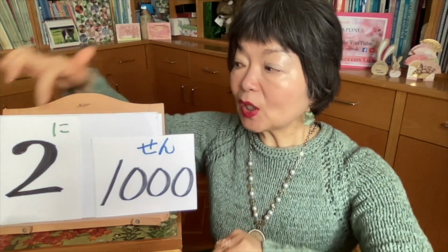We are going to continue learning numbers from 1,000 till 9,999. 1,000, we say sen, as I write here in hiragana. Maybe you imagine 2,000, it means 2 times, ni, twice, sen. So 2,000, nisen.